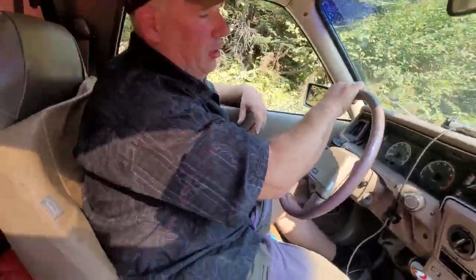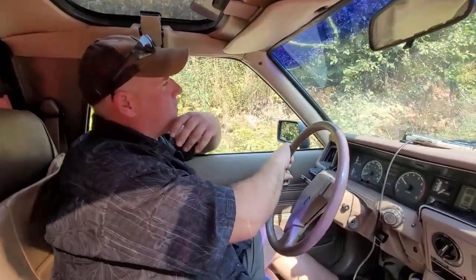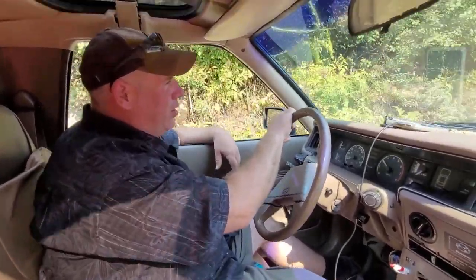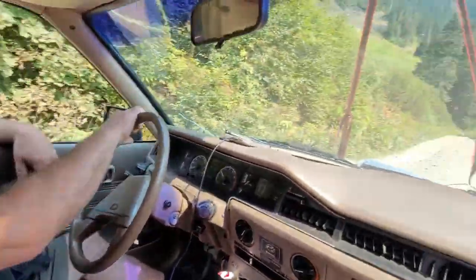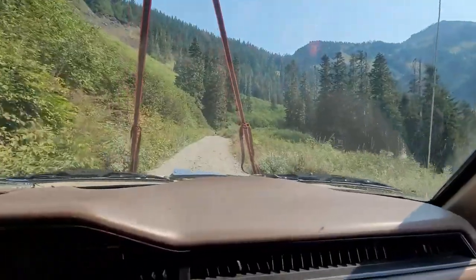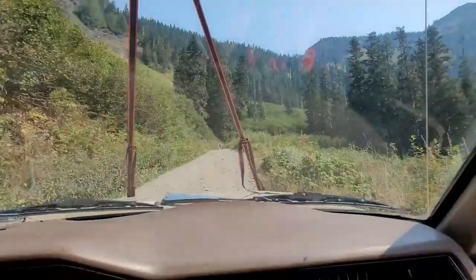We also have the option of running the heater, which we do not wanna do. It's so friggin' hot in here already. We're not even to the worst part of the road yet. You'll see there's even people walking, right? A lot of people won't bring their cars up here. This is passable. It's when we get further up that we're gonna have trouble.